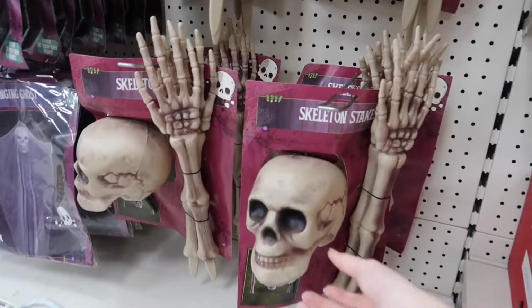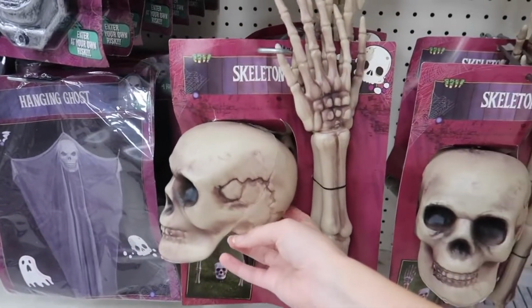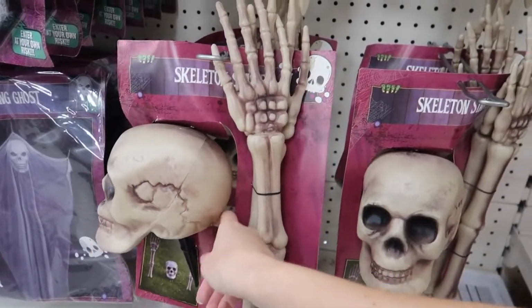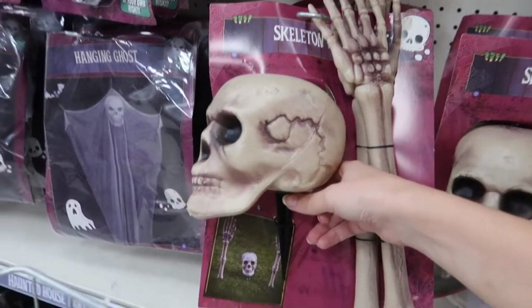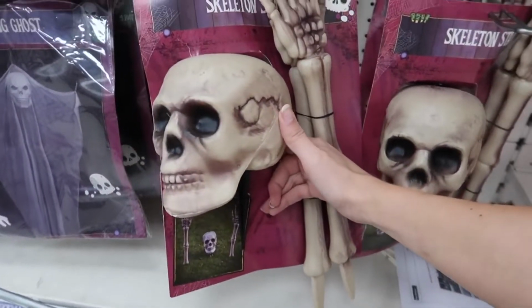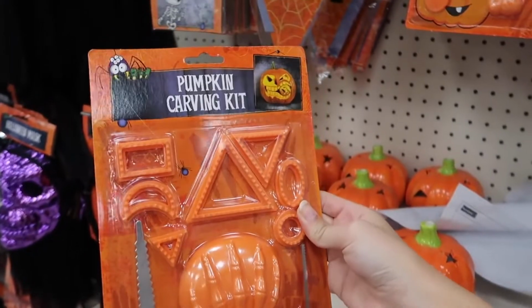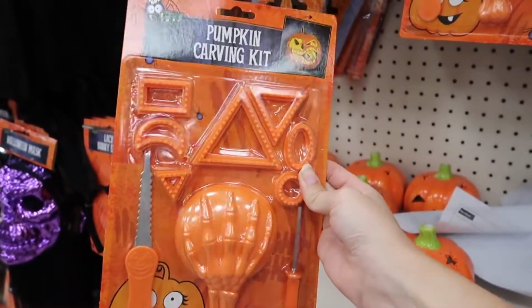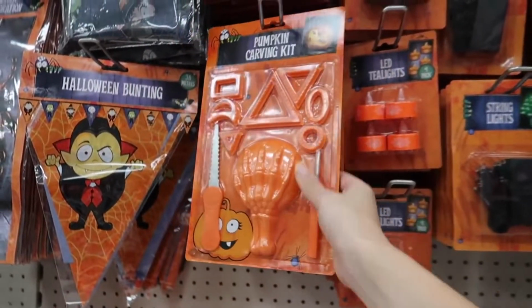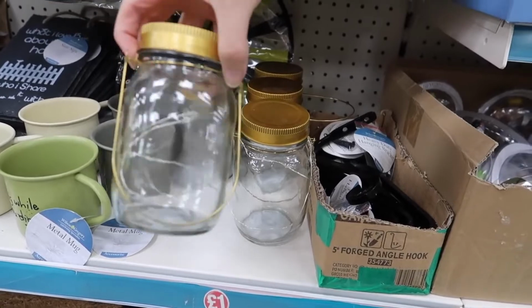I've actually bought quite a lot of skulls from HomeSense already, but if I hadn't, this is £1. Forget the hands, I'm sure there's some kind of use for them. But take off that little spike there, even paint it white maybe, and have it as like an ornament. Don't really need this yet, but might come back for this. It's a pumpkin carving kit, which I think is a handy thing to have in for when it does get to Halloween time.